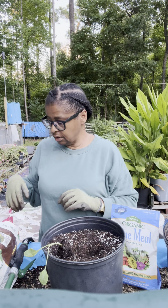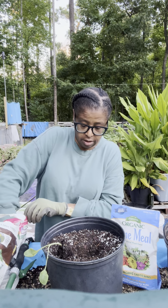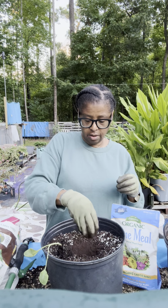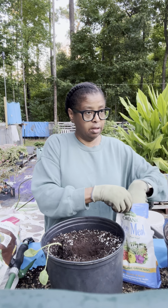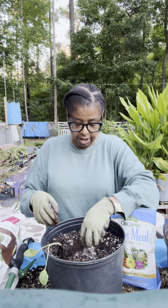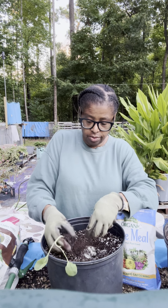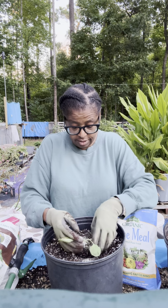Just dig a hole. And then I'm going to get some of the blood meal. Sprinkle it in the hole. And I'm going to get some bone meal and sprinkle in the hole. And with the blood meal, that's a big piece. I'm also going to sprinkle on the root ball, just for kicks and giggles. I don't know if that helps or not, but hey, why not?